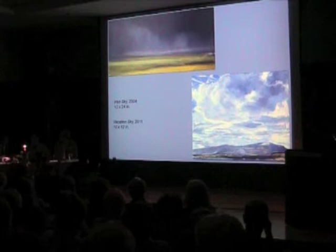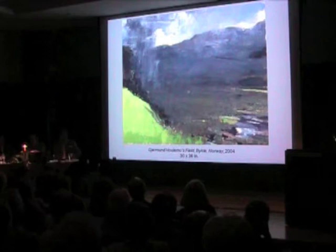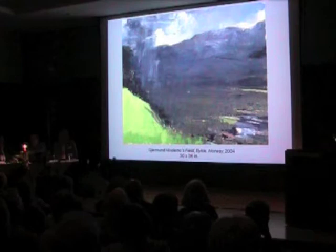One of the interesting things we talked about, and this is a view that was done in Norway in 2004, was thinking about, for instance, Monet, who would go back to the same location day after day to paint a specific time of day. When I asked Eric about this picture, which is about 30 by 36 inches, whether he painted it outside and what that experience was like, it was a very interesting answer.